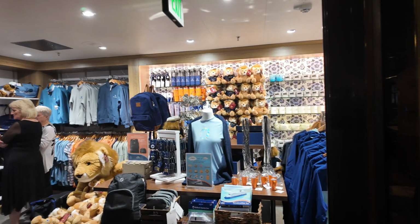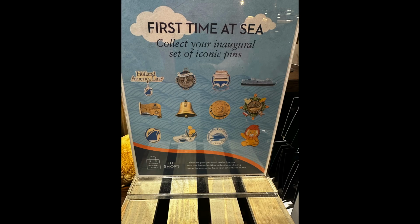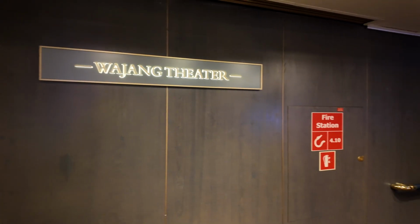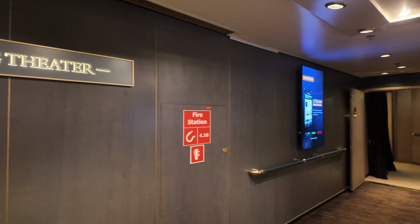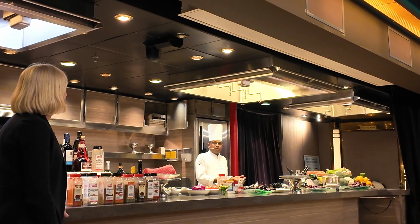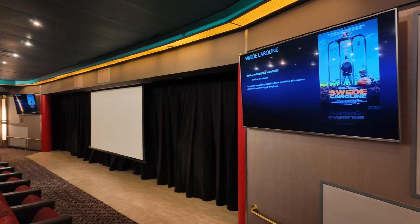Here you'll find a selection of Holland America themed merchandise, including cups, lanyards, clothing, and of course, Captain Louis. Just across the way, you'll reach the Wajang Theater, which offers cooking demonstrations during the day by the ship's talented executive chef, and shows a different movie each night.